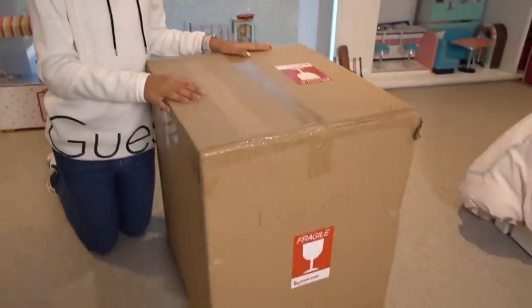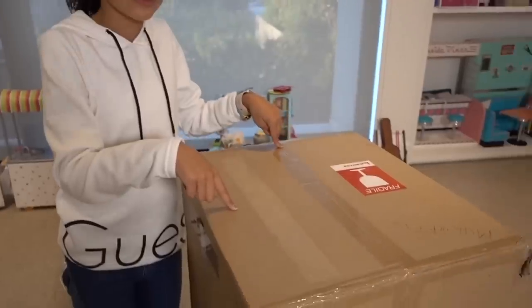Grace's room. Well, I just got back from America this morning and I'm a little bit tired, but I have been dying to open up this box. A couple of days ago, I went to the American Girl doll store in LA, and you guys might have seen on my Instagram post, I had lunch at the cafe. It was really yummy.